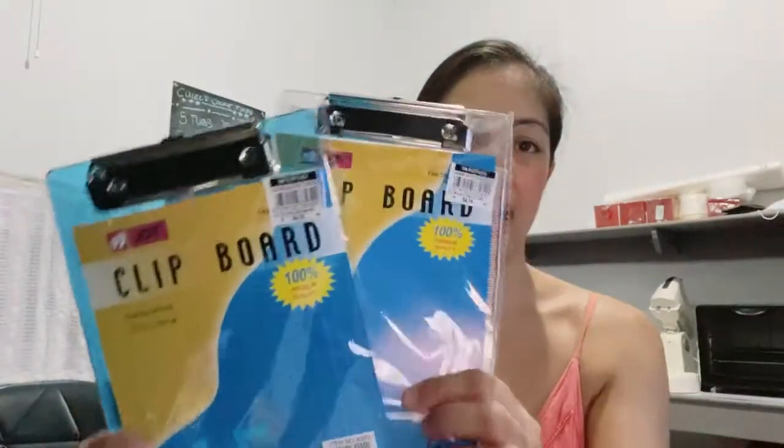And then I bought these clipboards for the store. Ayan, kasi yung mga bumibili ng load, nagpapa Gcash, they're writing on this piece of paper para mas madali sa kanila, mas organized. Ayan, masaya yung husband. So, these clipboards are so useful and it's only 54.75 ang isa. Ayan, ito ang size niya, is A5.